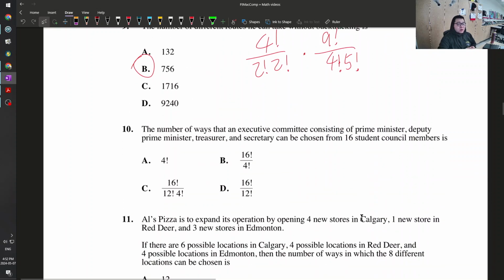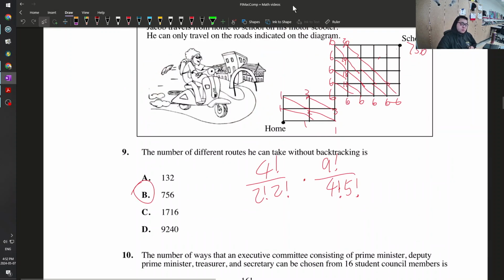Oh, I should explain. So why did I do it this way? Well, from home to the school, let's call this intersection T. From home to T, you need to go by 4 paths, so this is path 1, 2, 3, 4. So I have to do 4 steps, right? And because 2 of them are horizontal, you divide by 2 factorial, and 2 of them are vertical, so you also divide by 2 factorial.